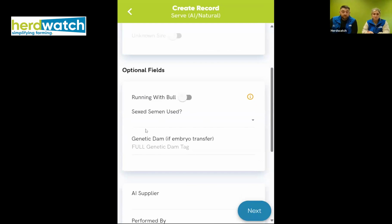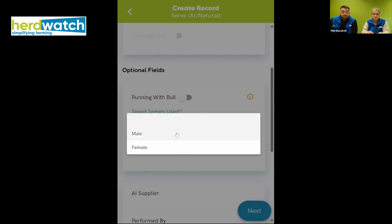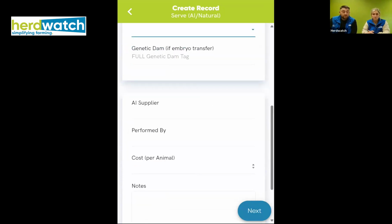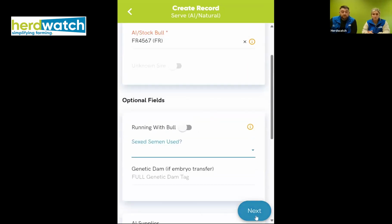So a few different options here. With sex semen, you can select the gender, whoever your AI supplier was or who performed it. If you want to enter the cost, you can do that. So if you're happy enough with the details here, you can continue forward and select the cow.